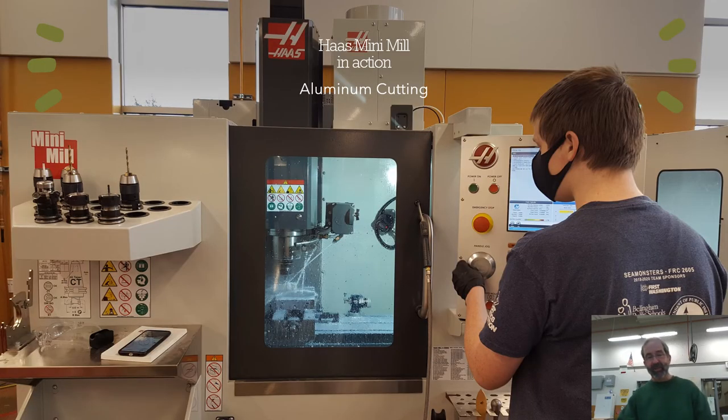Okay, and again, it's hard to understand just by looking at a machine. They are automated machines, so what you're drawing in Fusion 360 is made with tooling that the machine puts in itself, and you're operating it with a controller as it makes parts inside here.